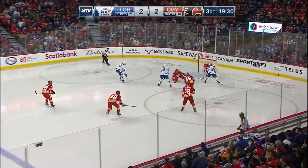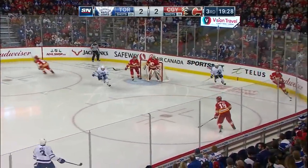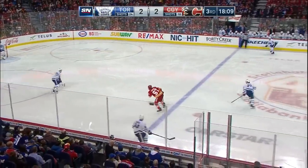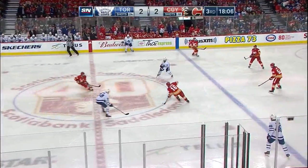Here's Nylander with a chance. Right in! Stopped by Rittich. Trying to tuck it in short side. Rittich got the left pad out to make the save. Get an opportunity, but he misses the net. But nonetheless, just to corral that puck was amazing.